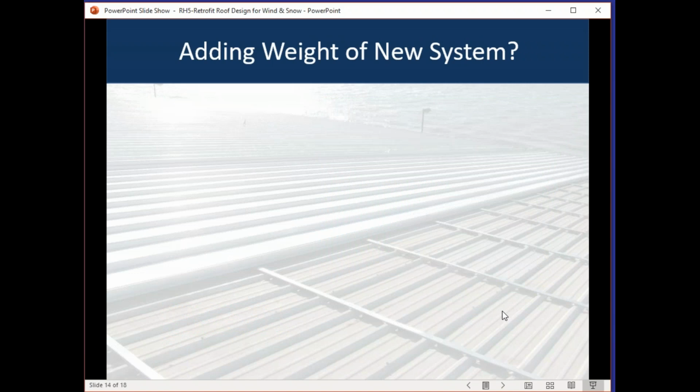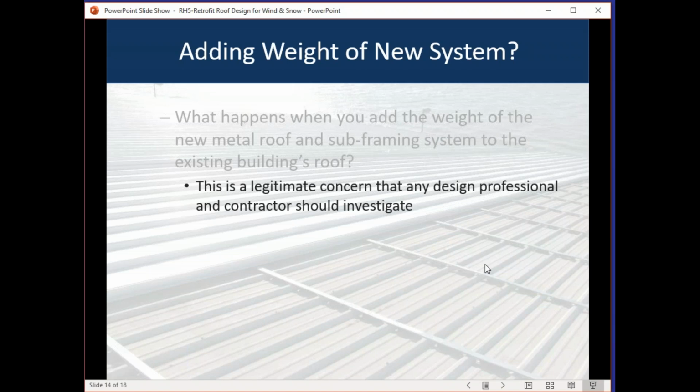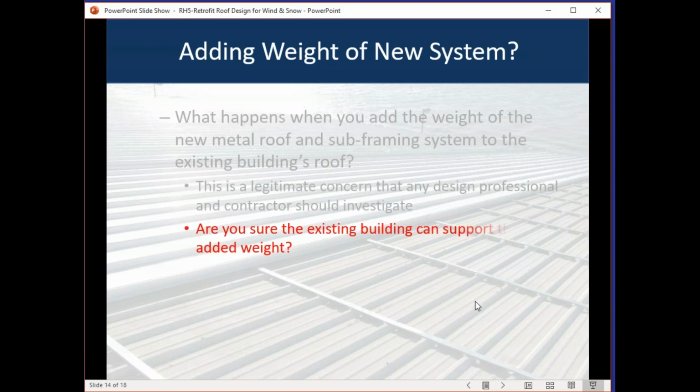So here's a question that comes up all the time. Adding weight to the new system, or the new assembly of a metal over metal retrofit, which includes, of course, the sub-purlin subframing system as well as the new metal roof. Well, what happens when you add all that weight of the new metal roof and subframing system to that existing building's roof? Great question, and this is a legitimate concern that any design professional and contractor really should investigate. The big question is, are you sure the existing building can support this added weight? Can that existing building receive an additional 2 pounds per square foot on top of its existing roof and actually be in accordance with the governing building codes?